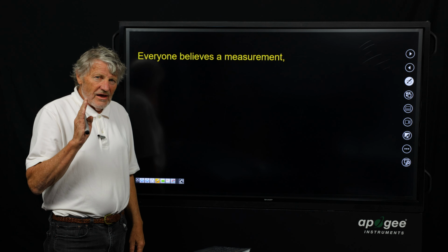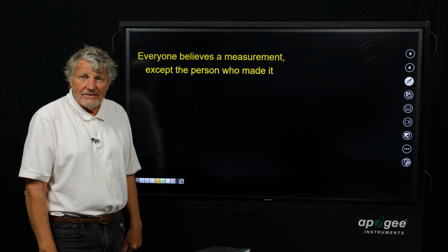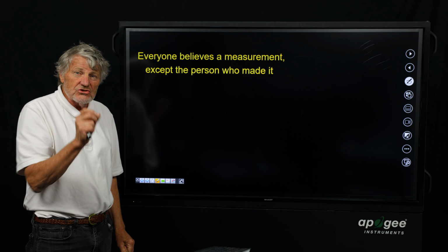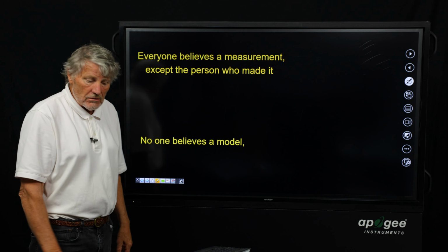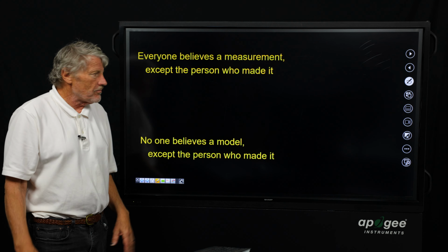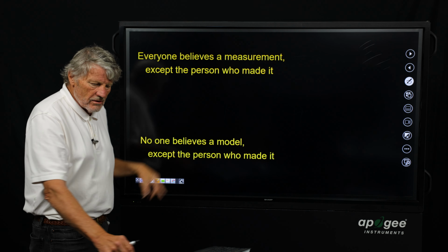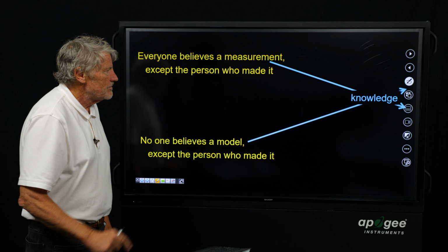Here's a famous saying. Everybody believes a measurement except the person who made it. Now, this is an amazing thing to say as an instrument company. We're all about making measurements, but some of those measurements are so hard to make, you've got to be skeptical of your own data, even if other people believe it. No one believes a model except the person who made it. So people that make models say, yeah, I've modeled this, I know all about it. What this really means is we should be more skeptical of measurements and do more careful models. But more than anything, it's the combination of measurements and models that leads to knowledge.